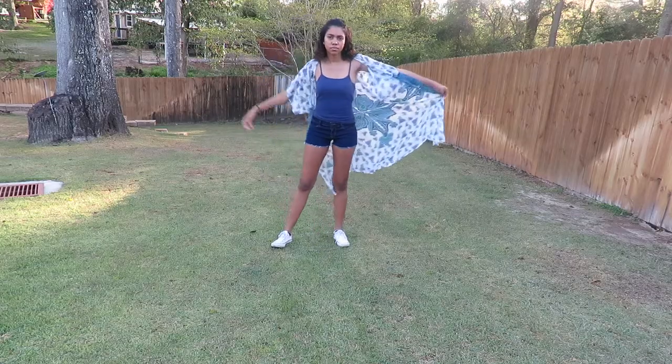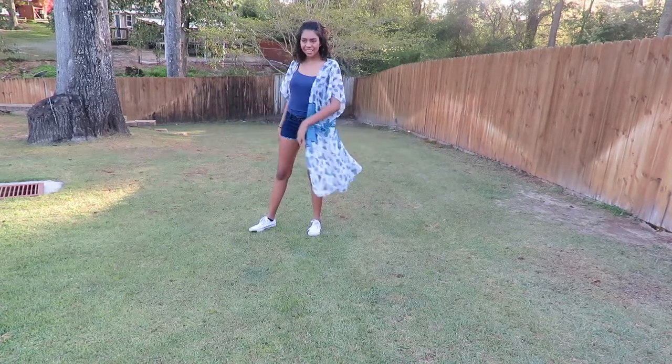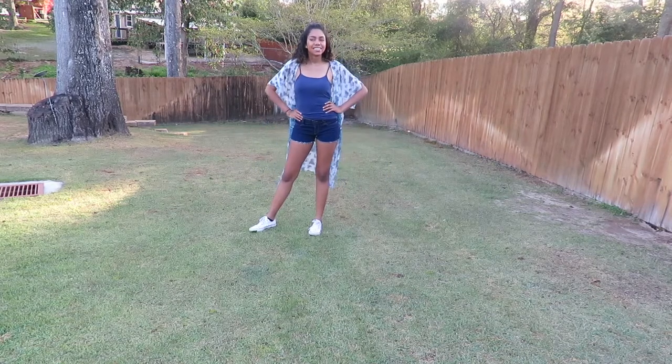Okay, so this is a really super cute outfit. It's super airy and super cool. Perfect for a super hot day if you're just walking around, hanging out with friends, or chilling around the house with your friends and family.